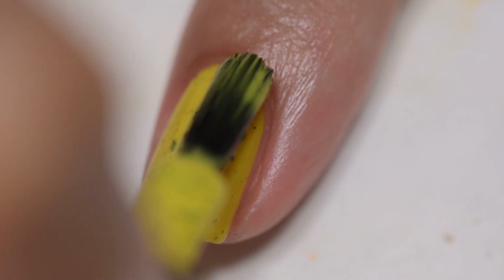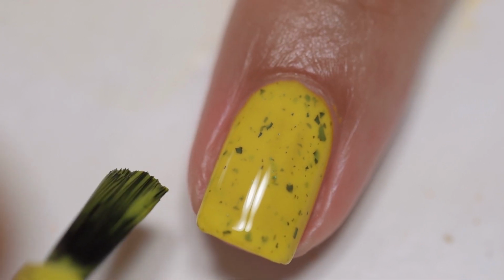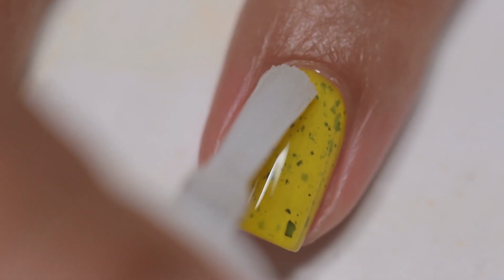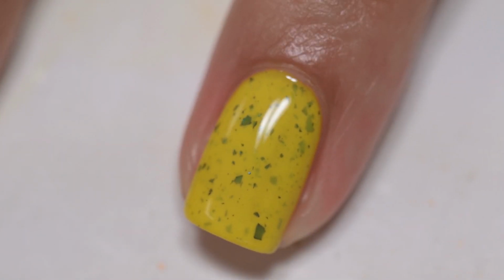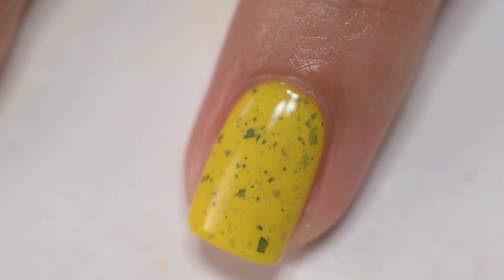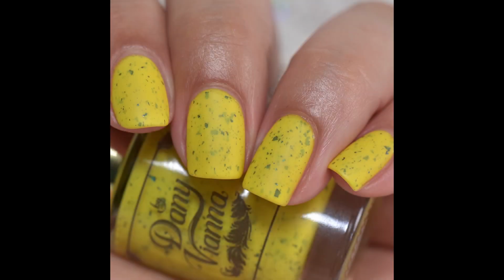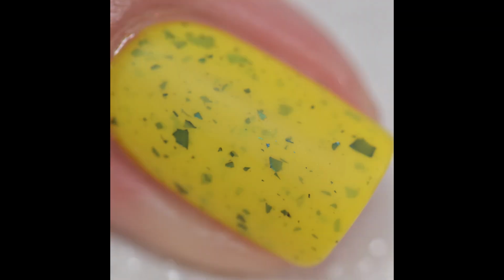This polish had an absolutely phenomenal formula. It went on very smoothly and very evenly. It stayed exactly where I put it. I had absolutely no application issues. There was no running, no pooling. I had no staining. This is a yellow, so I always recommend a base coat when you wear a yellow polish, just because yellow polishes do tend to stain. I didn't have the problem, but I only wore it for a few hours, so your results may vary. This is 2 coats and a glossy top coat.